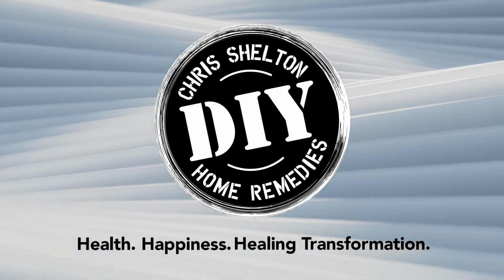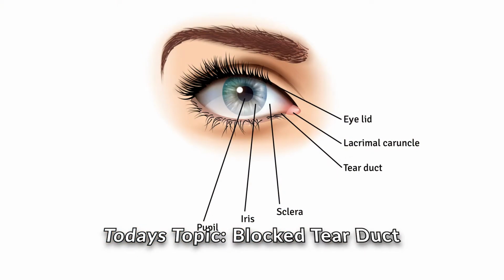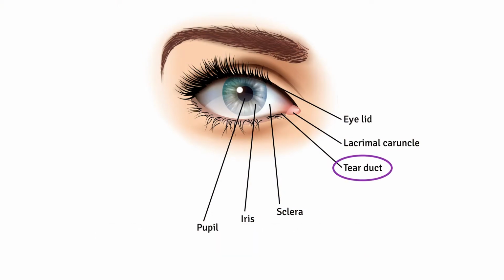Today what I thought I'd talk about is something that's kind of random, but it does affect a lot of people around the world, and that's a blocked tear duct. Also referred to clinically as stenosis.